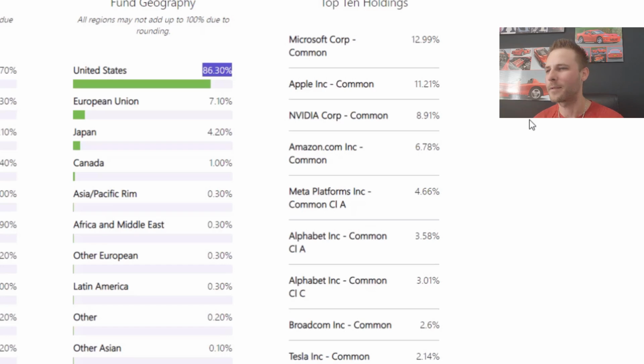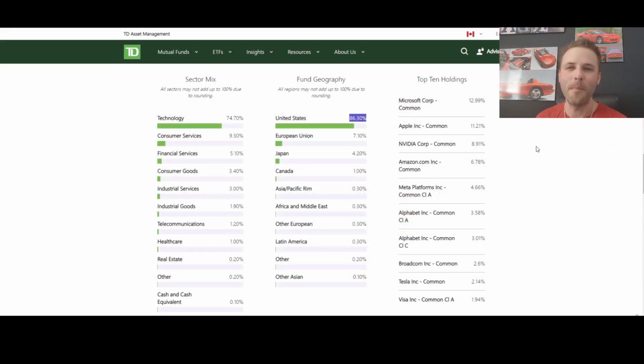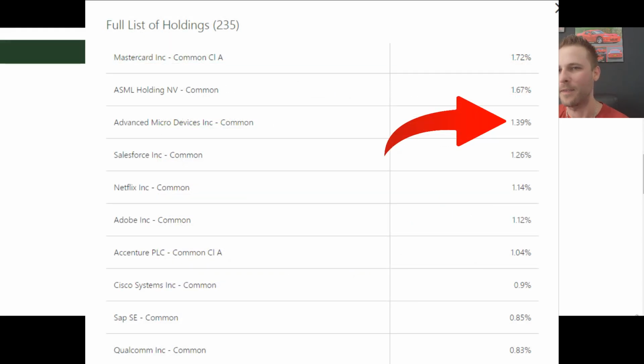But you can see Microsoft, Apple, Nvidia. Nvidia was a really big one that I wanted to get more exposure to, because there's only like 1 or 1.5% of exposure in XEQT with Nvidia, which I just didn't feel was maybe enough, because with Nvidia and AMD being the major players within the AI technology stack, I did want to increase that exposure. So Nvidia is at 8.91%, and AMD is coming in around 2% of TEC.TO.